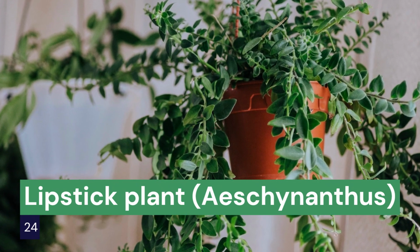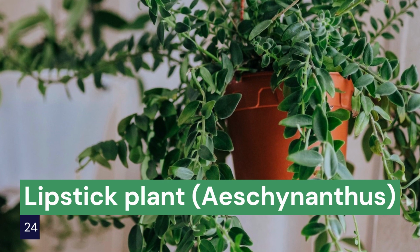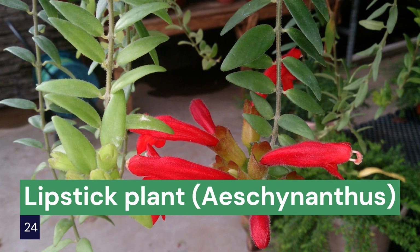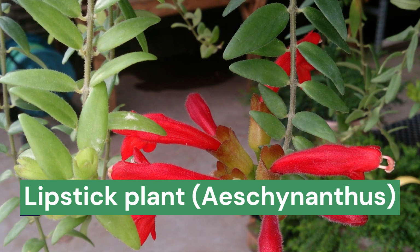Aeschynanthus are fun, unique, and beautiful. They are not only suitable for pets, but they are also easy to care for. If handled properly, they will bloom in the winter, which is great for those of us who live in colder climates.